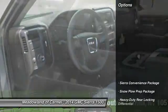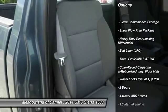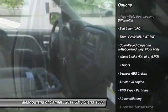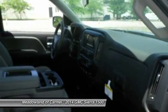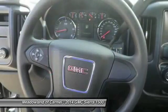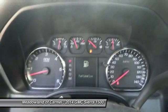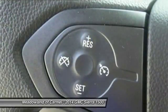Here are some of this vehicle's great options. Traction control, front air conditioning, automatic transmission, cruise control, power door locks, bed liner, passenger airbag, trip computer, tachometer, daytime running lights. Searching for a dependable vehicle that looks great too?